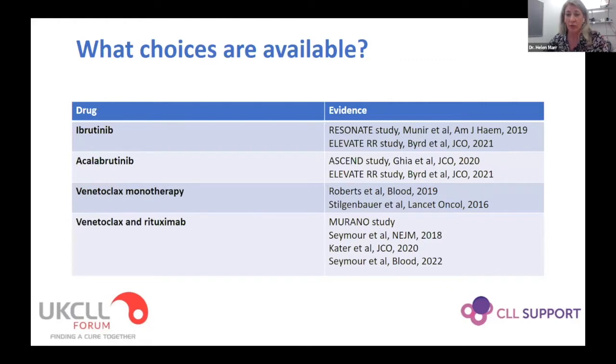So what choices are available to us? Well, I've just listed there the most obvious ones: ibrutinib, acalabrutinib, venetoclax monotherapy, so venetoclax on its own, or venetoclax in combination with rituximab. And I've jotted down some of the evidence we have for the use of those drugs in the relapsed refractory setting. We're going to look at these in a bit more detail.